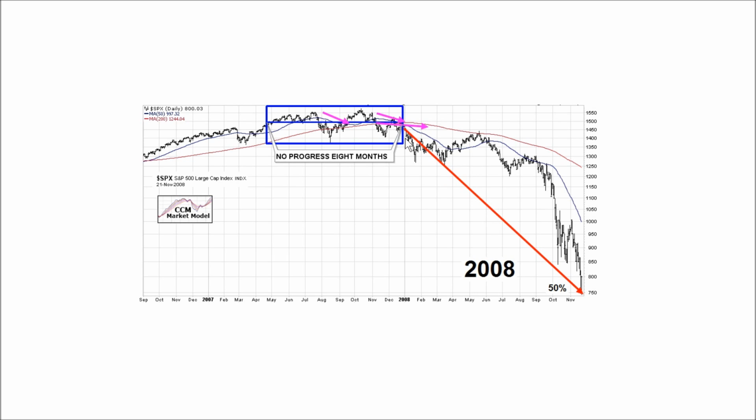Also helping us understand that the probability of a sharp decline has increased early in 2008 is when the 200-day moving average starts to roll over here. The slope is negative here. It's positive here. We get our death cross here, just as we did in 2000. This is the 50-day moving average crossing below the 200-day.